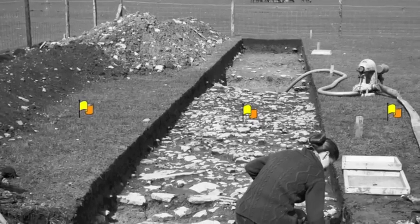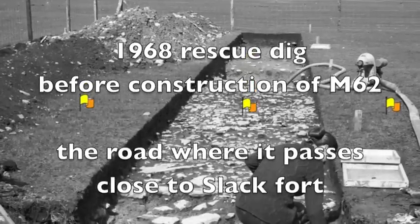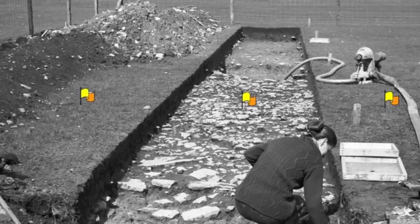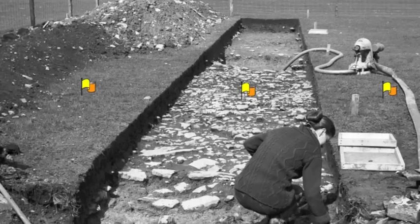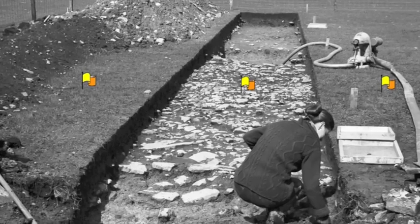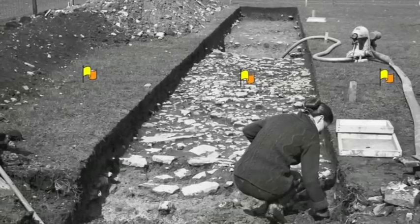A gap remains between Wholestone Moor and the known course of the road at Outlane. It is unlikely that this gap will ever be closed due to the impact at this point of the massive earthworks carried out during construction of the M62 motorway. And here, a picture from 1968 shows a rescue dig uncovering the Roman road, now lost beneath the M62.